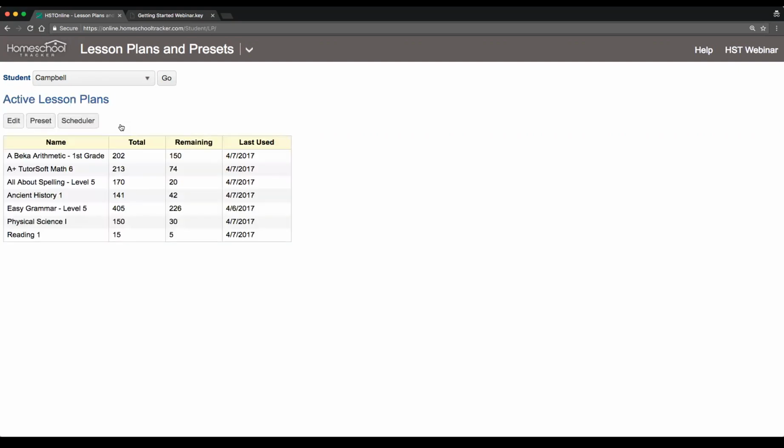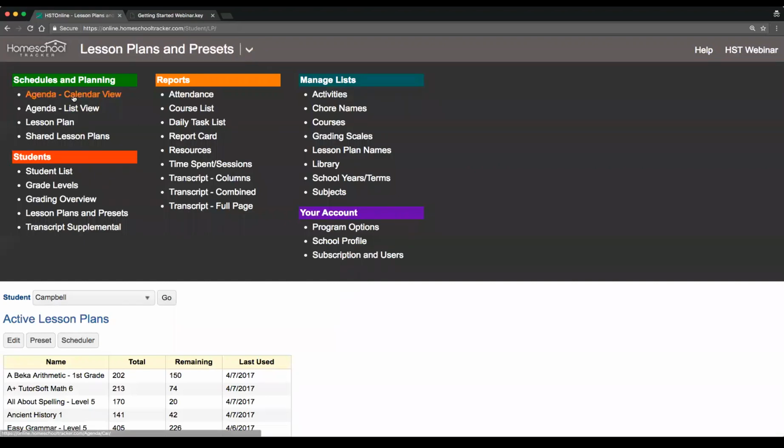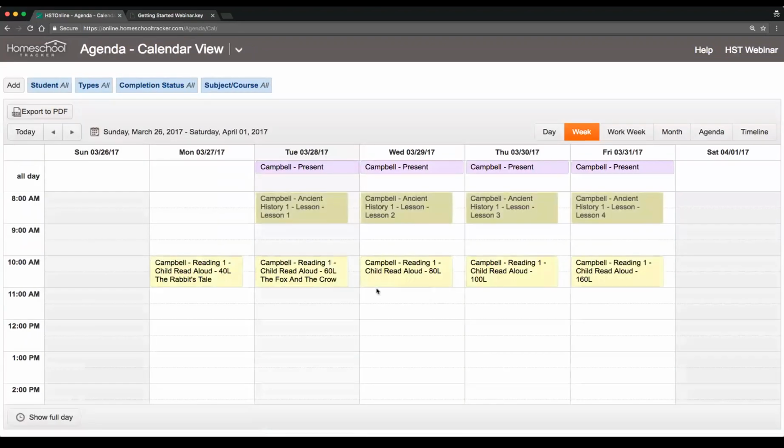So when we think about workflow, you don't have to do this, obviously, it's optional, but you could create lesson plans for all of your different courses. And then each week, go in here, schedule all of your lesson plans for the entire week and be ready to go. So I am back on the agenda.